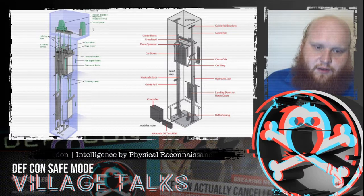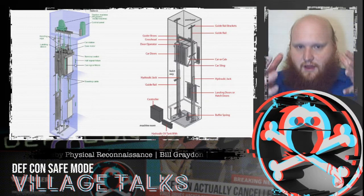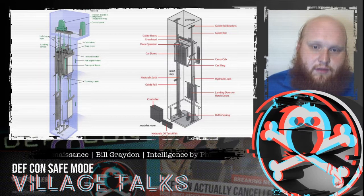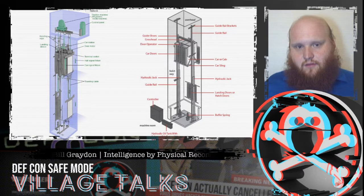Every other type of elevator, and most of them are this second type, which is a traction elevator. So they're the typical ones that are hanging off of a cable. And they require a machine room at the top, with some exceptions, but they're rare. That machine room needs to be sticking out above the top level that the elevator serves.